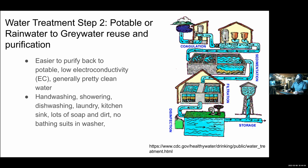Let's see, potable water to gray water reuse and purification. Once again, keep it as clean as you possibly can for as long as you possibly can. Get as many reuses out of it as you possibly can. It's easier to purify back to potable, low electroconductivity, low EC, that's the rainwater. Rainwater's natural pH is about 6.7. It will pick up dust and the like coming down through the atmosphere, and even on your collection surface it's likely to pick up microbes. Why you don't use roof water here in the States or on the continents is because of salmonella from bird poo. To treat for that, you're going to want to look at, once again, UV and filtration to make sure that you're wiping out those microbes. Otherwise, it's perfectly good water.